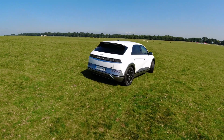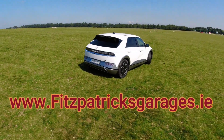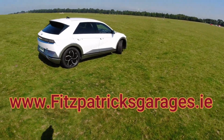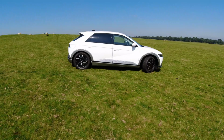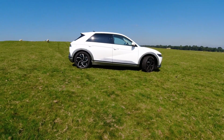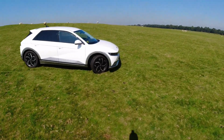Today we're driving the all-new Hyundai Ioniq 5. Thanks to Brian at Fitzpatricks Hyundai Kildare town for giving us the Ioniq for a few hours. The Ioniq 5's exterior proportions are deceiving. It looks like a standard hatchback-sized car, but it actually is more like a crossover in disguise.